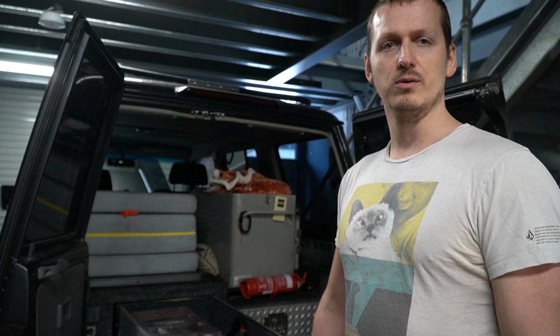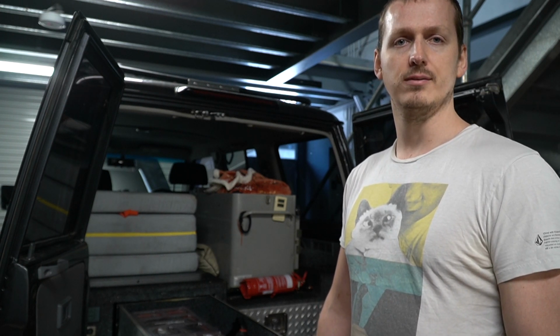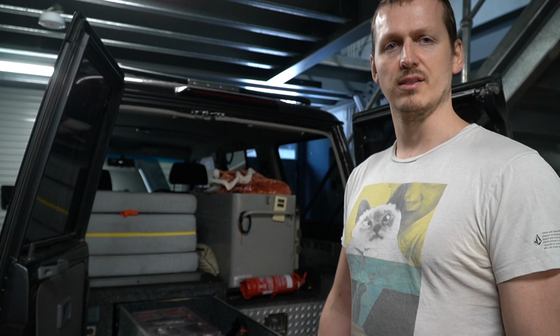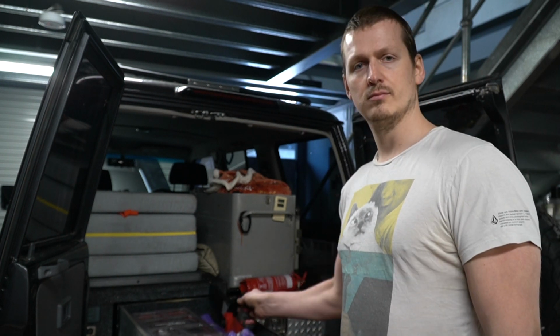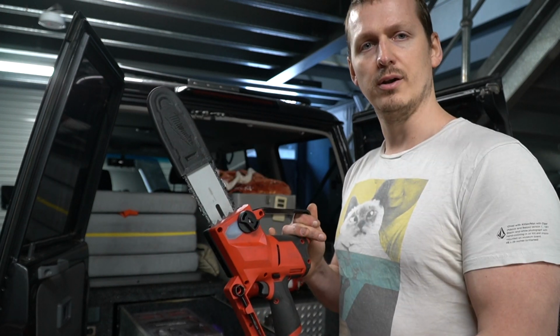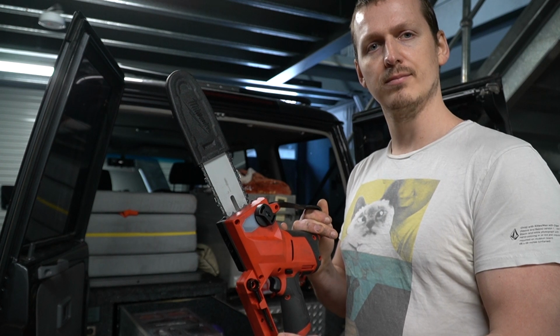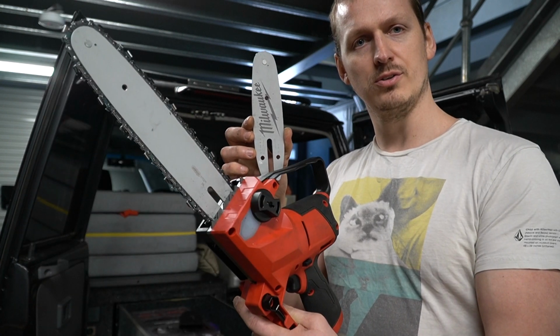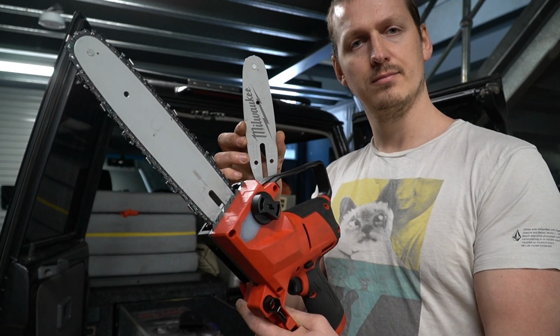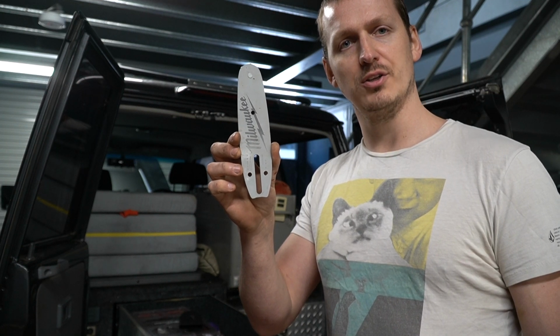Now, as we already know, usually you're driving to get somewhere, and you're usually spending the night somewhere, which is why I always carry one of these in the car. You might notice it looks a little bit different from one of the standard ones you buy from Milwaukee. This is why. Now when you buy this chainsaw, it comes with a 6-inch bar. This is not a 6-inch bar. And as long as you're careful with your setup, you can get away with using a much larger bar.